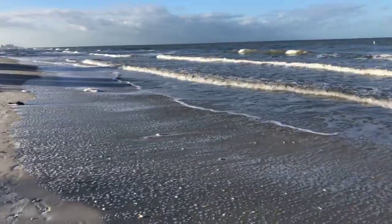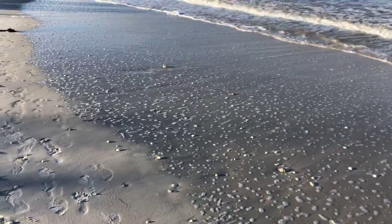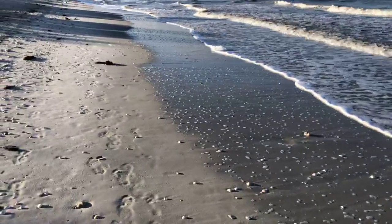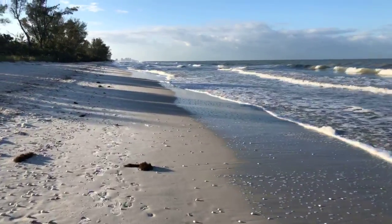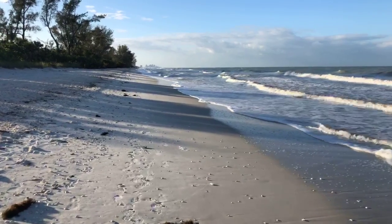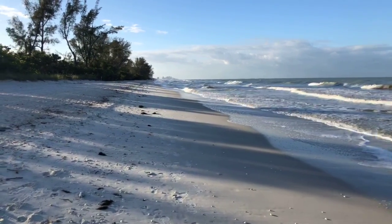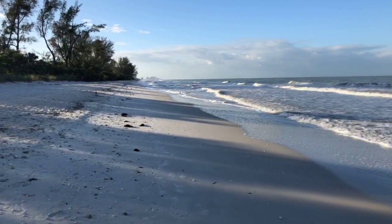There are lots of shells. You can see them washing up on the beach here. Again, low tide's gonna be happening about 11:30 if you're in Southwest Florida. So, might be a great day for shelling. A lot of times a rough surf brings a lot of nice shells up on the beach.